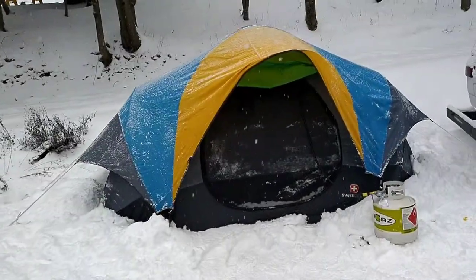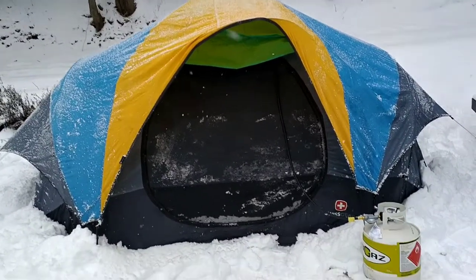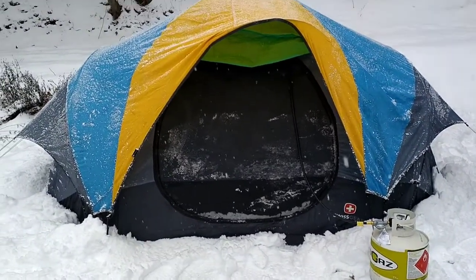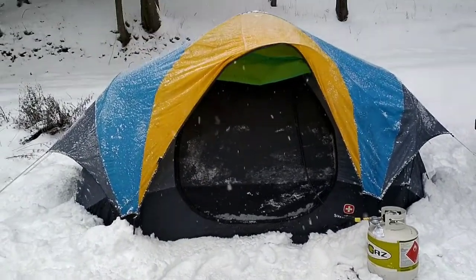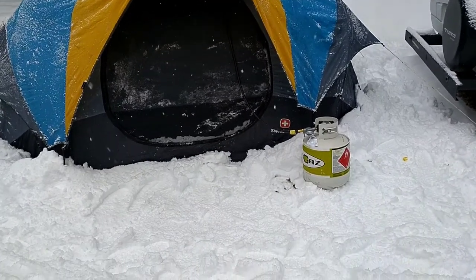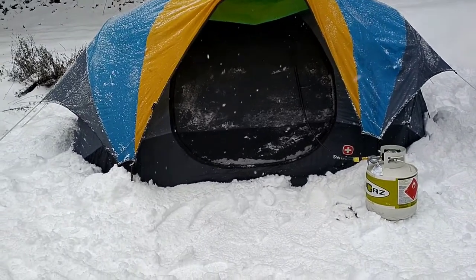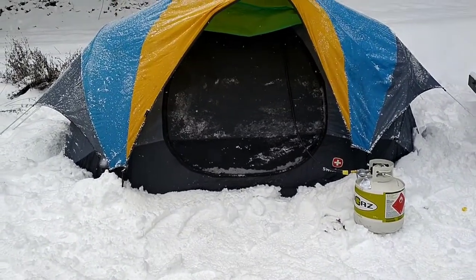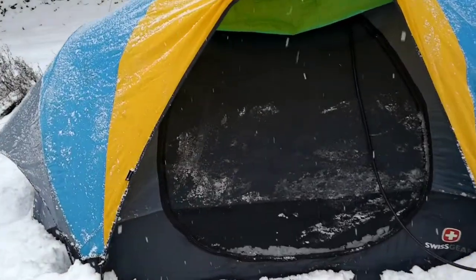So I got camp set up. Got the snow off of it, luckily, because it was really weighting it down. I don't want to break any of the aluminum poles. And you see, I got the propane tank here. I got the Big Buddy heater inside. I'm going to leave everything in the car, like sleeping bags, things like that, until I get to go to bed, or at least go in the tent and start the heat.